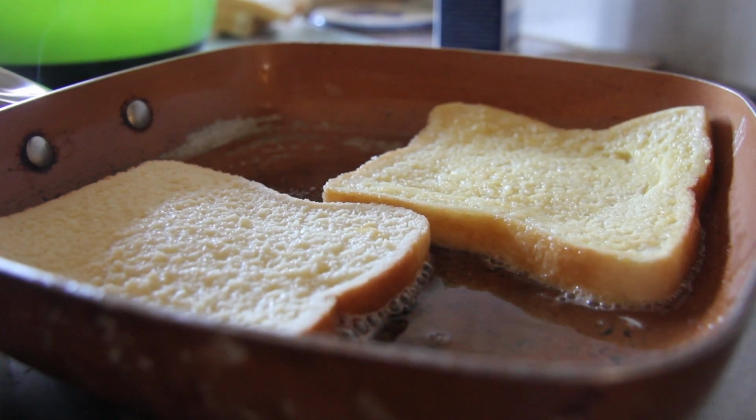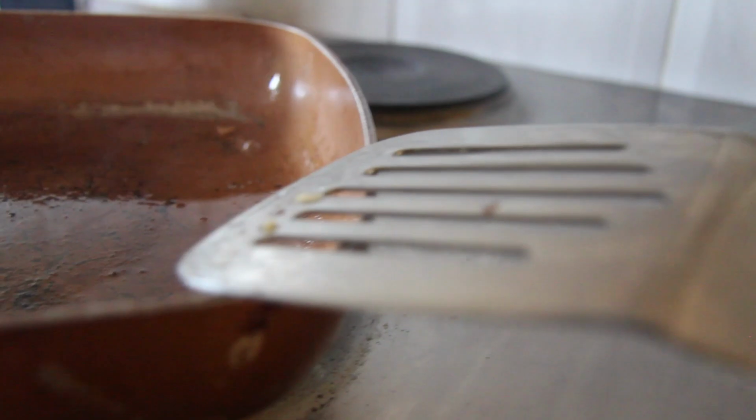Alrighty, and for breakfast, we're gonna be having the famous Dwayne Johnson French toast. He has 12 inches of French toast every single morning. And do you wanna know what else is 12 inches?